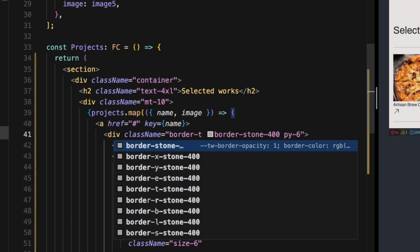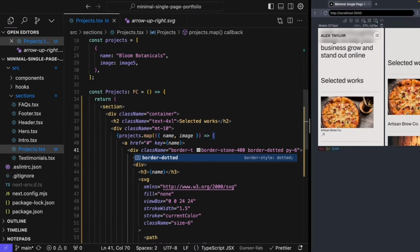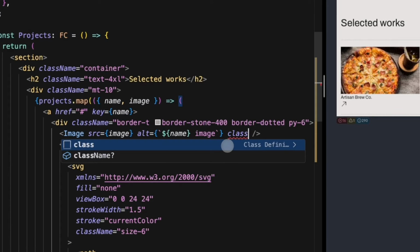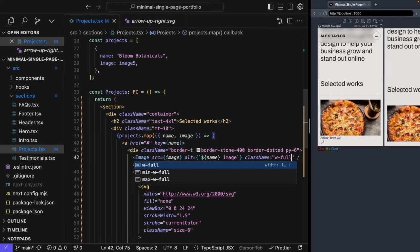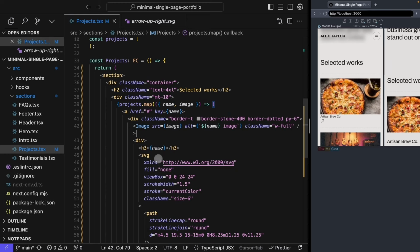Now this border is dotted instead of a solid border. So we can say border-dotted to give it that border style of dotted. For our image, let's go ahead and give that a className as well. So we'll say className here. And we want to say that the width is going to be full, at least on the mobile size. That's going to stretch it out to the right and make sure it takes up the full width of this column.